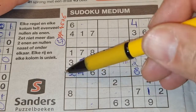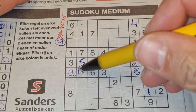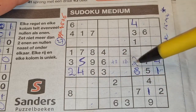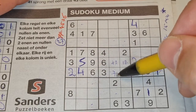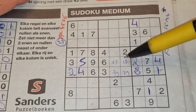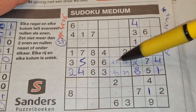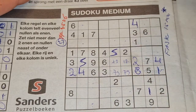Two numbers left in this row. Of the numbers, 1 to 6 are there, so the 7, the 8 and the 9 are missing. 7 and 9. Let me mark those two boxes. That means one box left in this big square. For the numbers 1, 2, 3, 4, the 5 is missing. Right, 5 is missing.